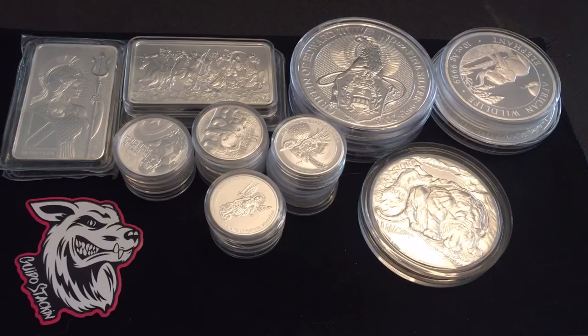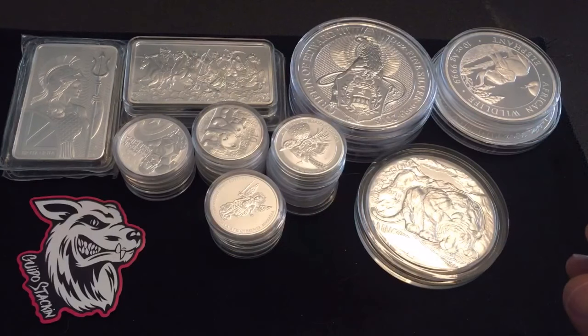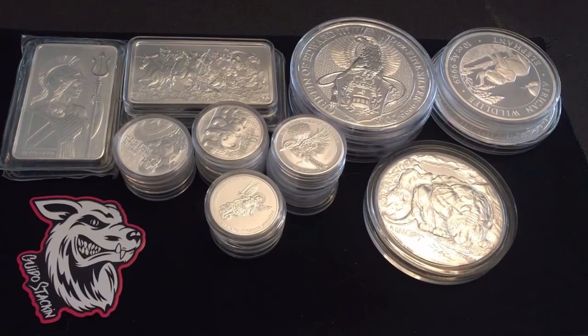Just to put it in perspective, $1.7 million in silver is 94,444 ounces. That would be about 262 ounces a month, which is a little bit over $4,000 a month that you would have to spend. That ends up being 3,148 ounces a year for 30 years in order to get that 94,444 ounces of silver, which is $1.7 million, which is crazy.